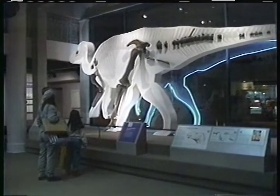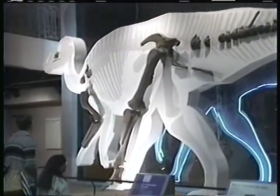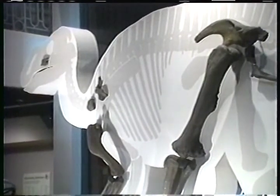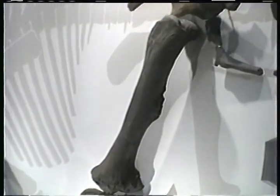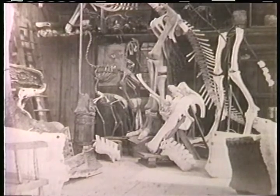But Leidy's view was a radically new conception of the dinosaurs that at its time was somewhat novel and radical, because you have to remember that what he was suggesting here is that these things were walking about on their hind limbs like human beings. And this was only a year after the publication of Darwin's Origin of Species.